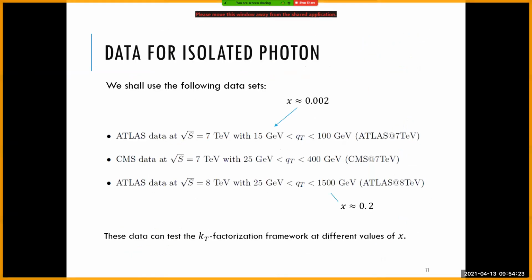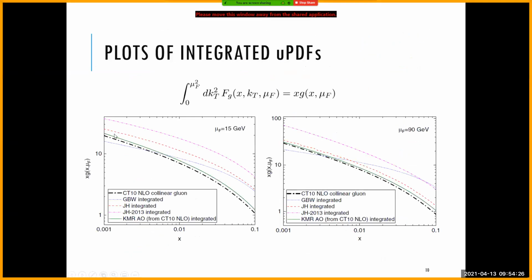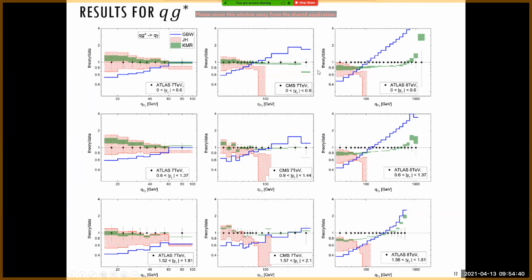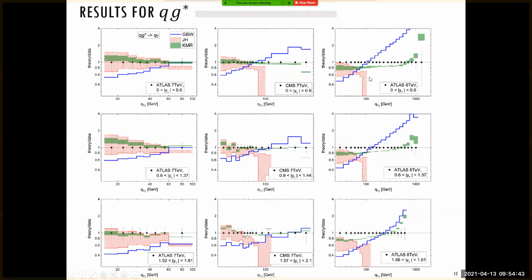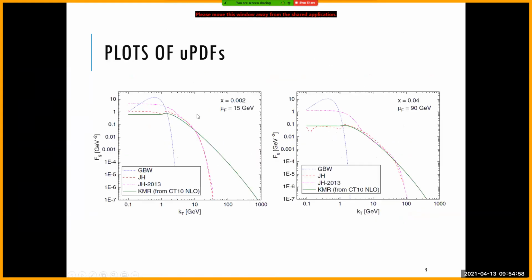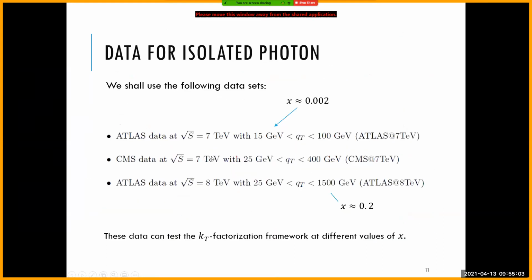Okay, and you see one interesting feature: here we are below the data, which you can compare to this integral, where the UPDFs are above the collinear PDF. This suggests that in this process of photon production, you're not sensitive to the overall normalization of your TMD gluon PDF, but you're sensitive to its shape. So you're basically measuring the shape of the UPDFs.